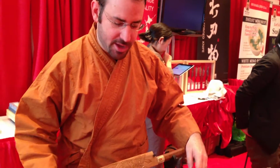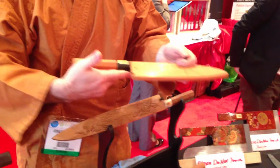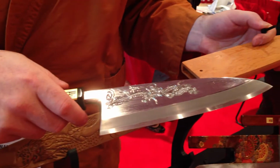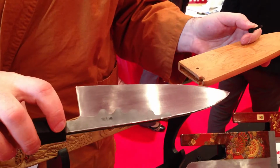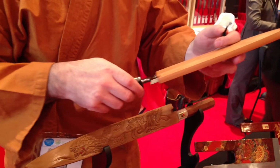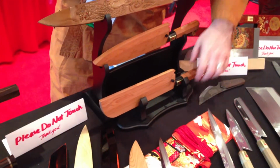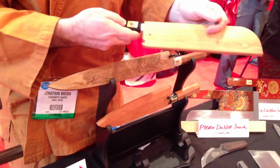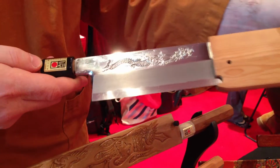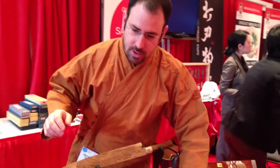This series also has a Deba and Kamagata Usuba, so we'll show you those next. These all have Ichi handles and Ichi sayas. Ichi looks kind of like cherry wood. And again, the wavy pattern that the Gesshin Hide brand is known for. Here's the Kamagata Usuba from the same series. Let's move over this way next.